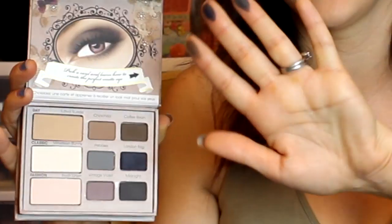I'll show you just a few swatches. I'm not going to swatch everything because I'm sure you can find these swatches online if you're curious, but I'll just show you those, the Coffee Bean, London Fog, and Midnight. And that's one swipe of those. I mean, just absolutely gorgeous. Let me show you this Velveteen Bunny one. Just an absolutely beautiful highlight color. Just perfect, absolutely perfect. Loving this, absolutely loving this palette.